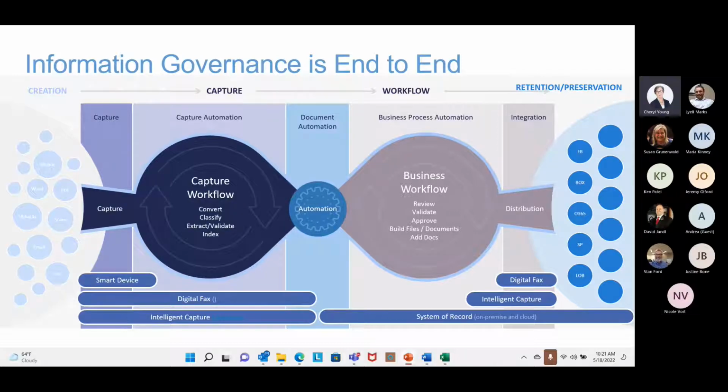So information governance is end-to-end. It's from the time that you create that document or you receive it. It can start when you're typing up a Word document, or you're in Excel, or you're in Google Docs, or you're in the mailroom, or you're looking in your email box. From whatever that ingestion point is, it can be brought into a capture process where it can be converted to a PDF or PDF/A. It's classified, the information is extracted.